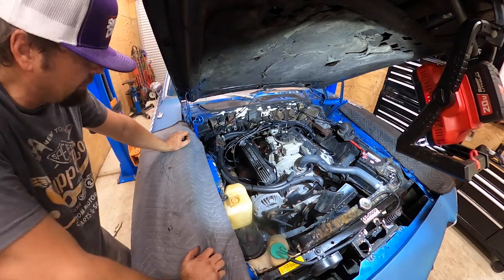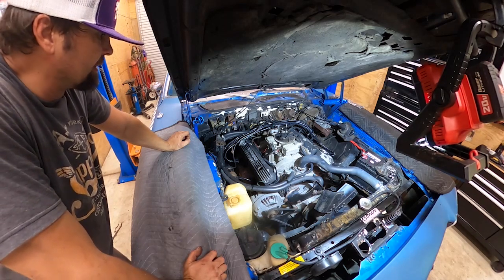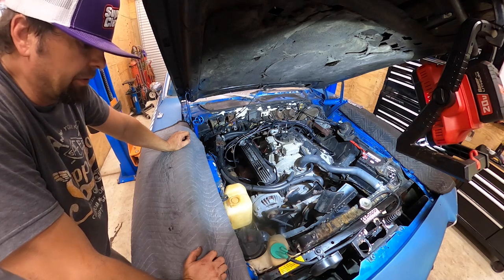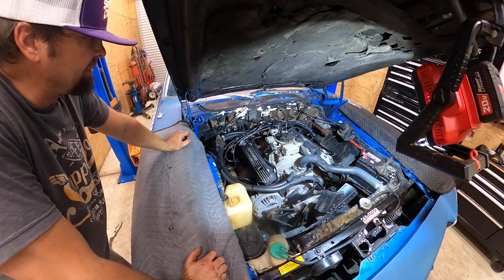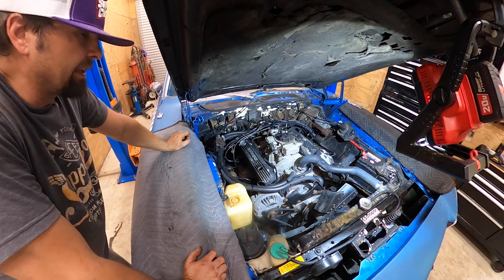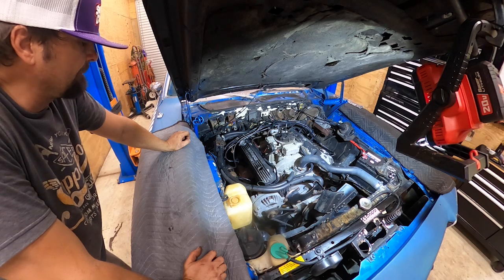We'll see. I was kicking around running headers on it, about $300. I don't know, we'll see. Maybe we'll do it later. But anyway, I don't have no issues with starting. That's always a big plus. We'll pull that last wire. We'll change out the carburetor.